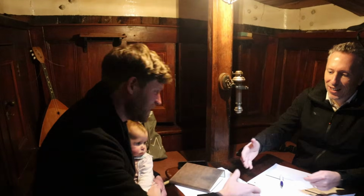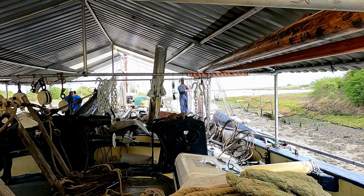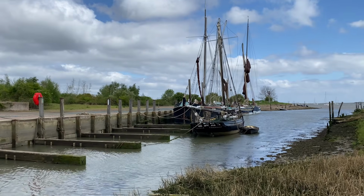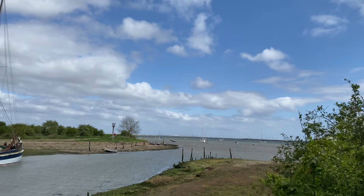Back in February, we signed a deal with the architecture firm Rolf Judd for the sailing barge Ardwina. We thought it'd be nice to take the Edith May up to London to meet Ardwina, have a photo shoot in front of Tower Bridge, and come back down in company. So we worked hard to get the barge ready for the end of April.